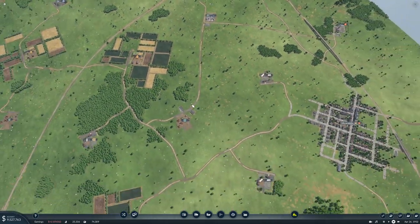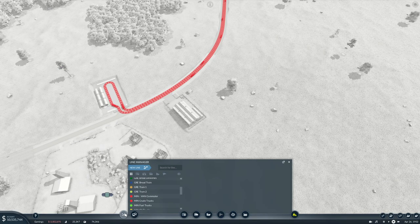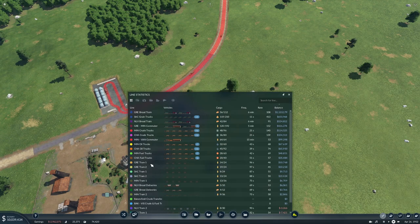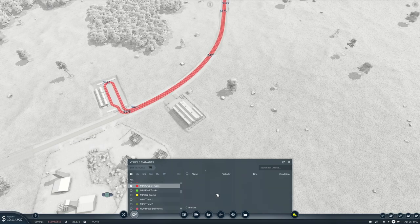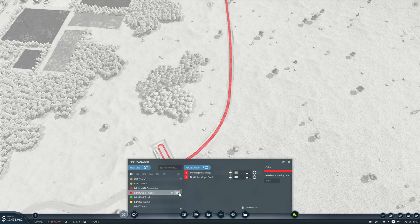So these lines actually all need to go. These lines all need to go. So that would be min crew trucks. Let's do this. So min crew trucks, manage vehicles, all of them. So yes, and then we can delete this.